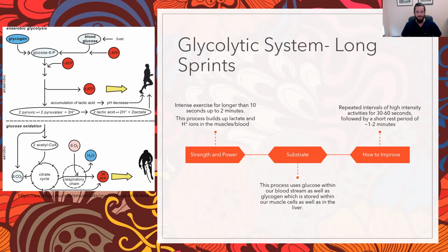So again, I got the biochemistry on the left if you want to look closer into that. But when you're thinking about this system, again, I want you mostly thinking strength and power. This is going to be intense exercise or activity lasting anywhere from 10 seconds to about 2 minutes.